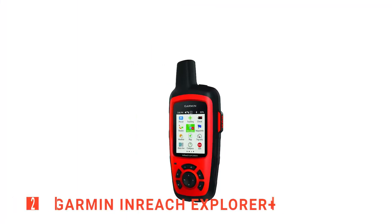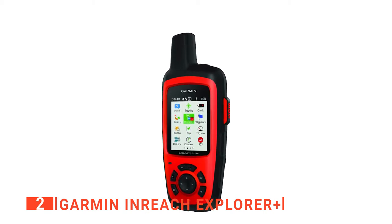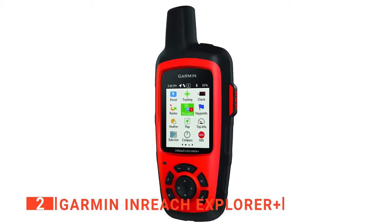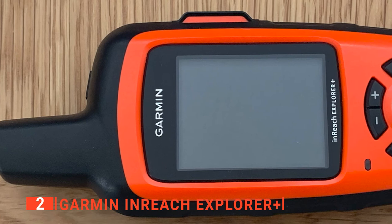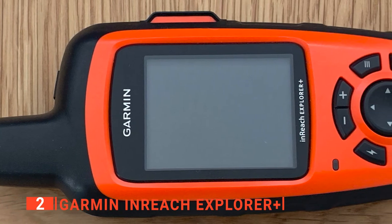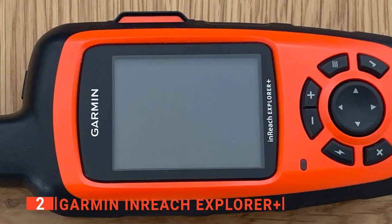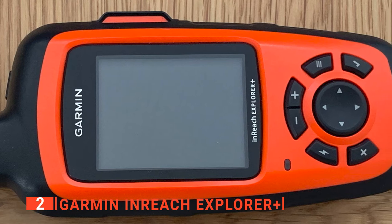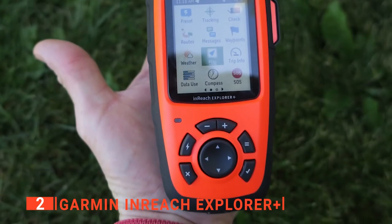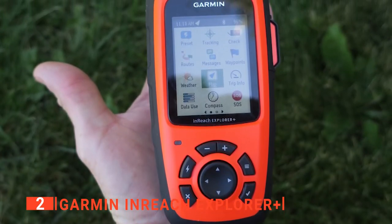The second product on this list is the Garmin inReach Explorer Plus. The Explorer Plus boasts an impressive 100% global satellite coverage communication capability, meaning that you'll be able to send and receive messages via satellite communication no matter where you are in the world. Another excellent feature is the ability to share your location with family and friends, so they can see your general location at all times, providing your connection is good enough. This can give you and your loved ones peace of mind while you're out on long-distance journeys.